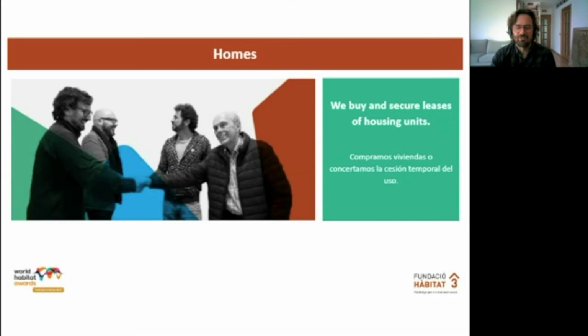In case of lease, this lease is not very long term, it is between 3 and 5 years. We offer to the owners a secure lease, because we rent from them and after we rent again to the tenants. In this case, we offer 100% security. It's not connected with the second rent with the tenants. It's totally a relation between the owner and Habitat 3.